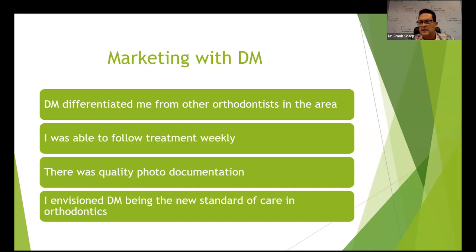You know, I like the idea, I'm kind of a control freak, of being able to see what happens every single week in patients' mouths, and really what an 014 archwire does, how well they're wearing their aligners, et cetera. And the great thing is it gave us fantastic photo documentation. It also talks and sends out messages to all the patients and the parents, both about how they're doing with hygiene, how the treatment's rolling along, et cetera.